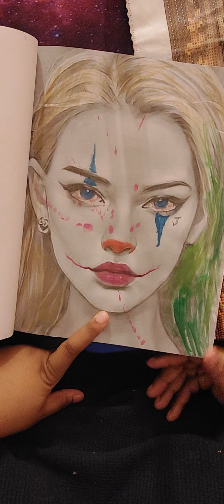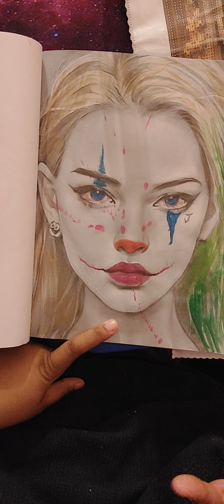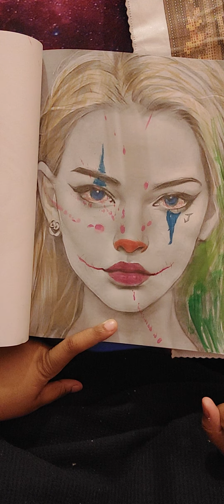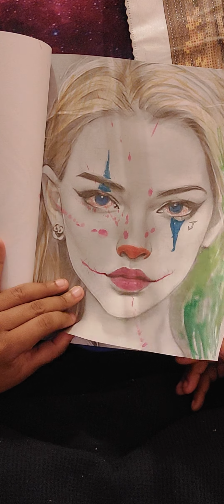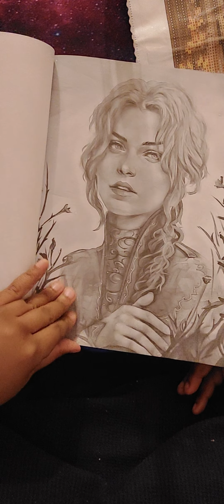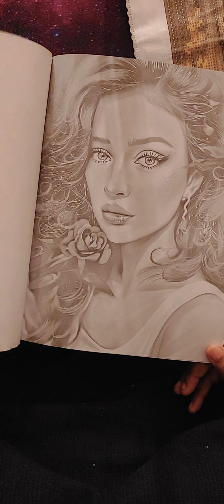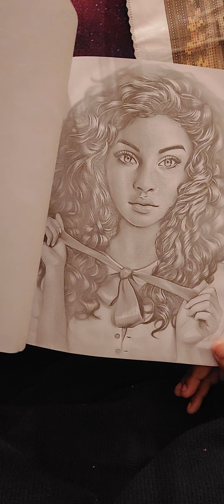My nephew did this. And he said, let me do one of the portraits. And he did something totally different than what I was thinking he would do. And he made her like the girl, female Joker. Tyreek. He draws too. He's an upcoming artist. He loves to draw. And these are some of the other pictures in the books. I like this book too. I do more of these portraits in here.